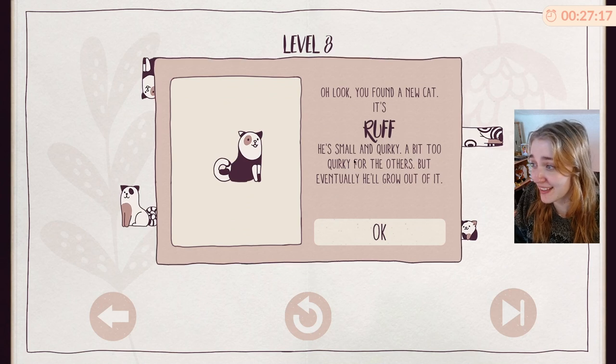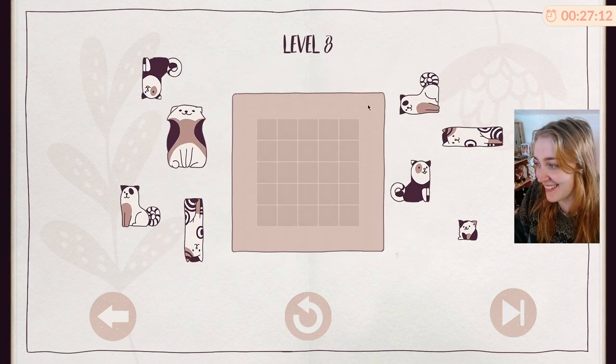Ruff! He's small and quirky, a bit too quirky for the others, but eventually he'll grow out of it.